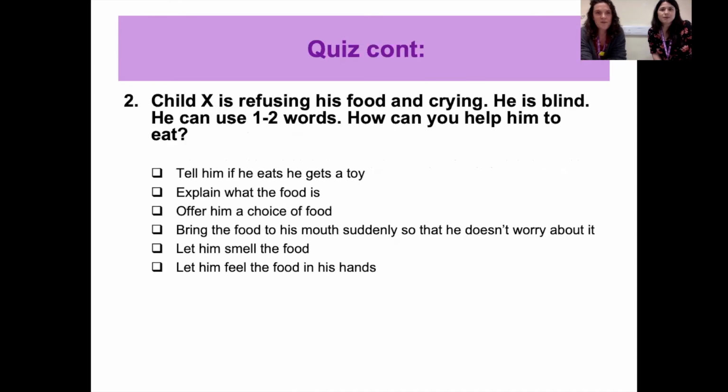Okay, question number 2. A child is refusing their food and they're crying. He's blind and can use 1 to 2 words. How can you help him to eat? Would you tell him if he eats he's going to get a toy? Explain to them what the food is. Offer him a choice of food. Bring the food to his mouth suddenly so he doesn't worry about it. Let him smell the food. Let him feel the food in his hands. Again, pause the video and have a think about what you would do.